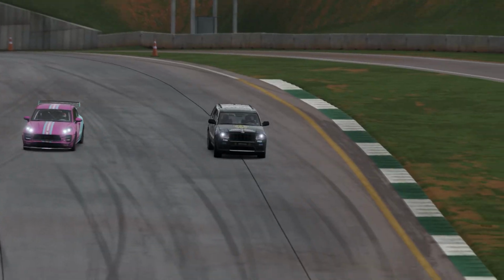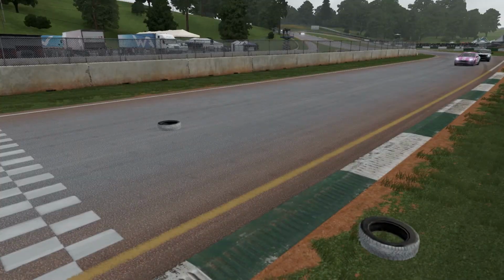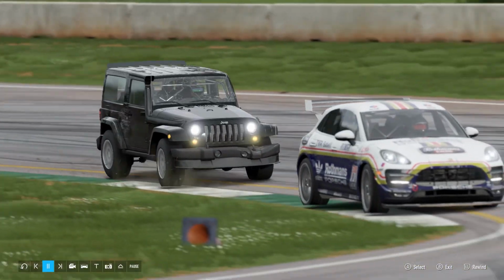However, the Cherokee gets a very bad run out of that chicane there, and the Trans McCann is going to be able to get up the inside through the final corner and get that position to stick.